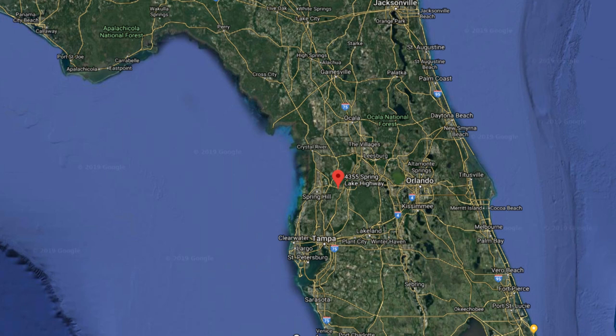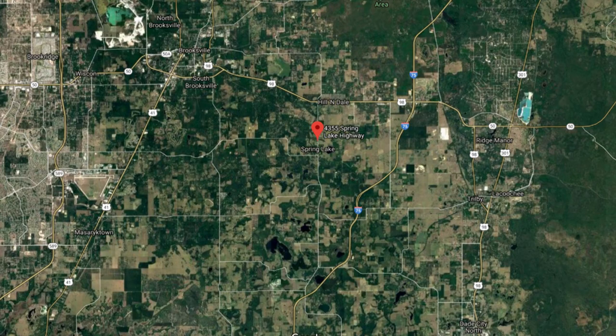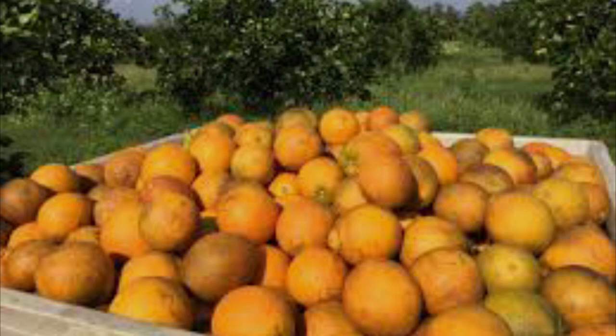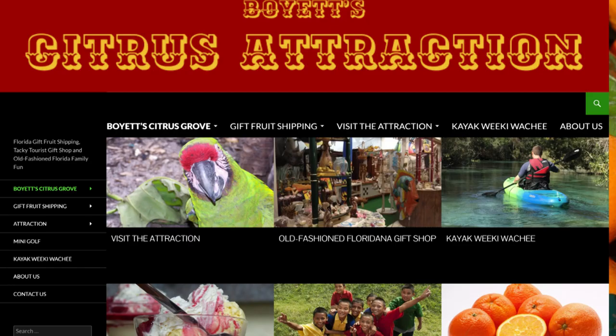Today we're going through what they call the attractions at Boyett's Grove. What it is, a fruit stand. They have oranges, grapefruits, kumquats, any other type of fruit you'd like. They have their own grove. They also have a small zoo animal sanctuary out behind the building that you can go through. It's well worth a visit. They also have ice cream that you can get dipped into a cone or into a cup.